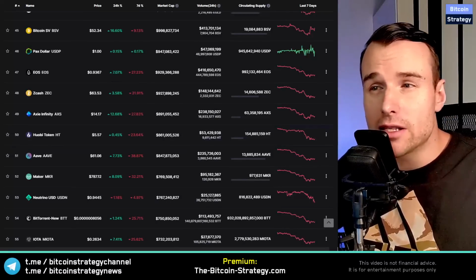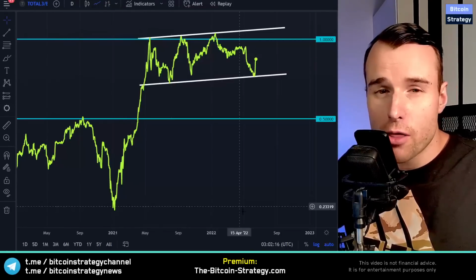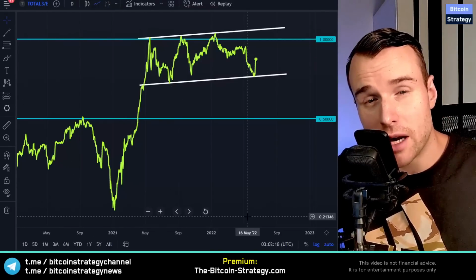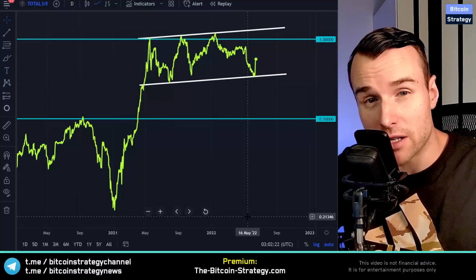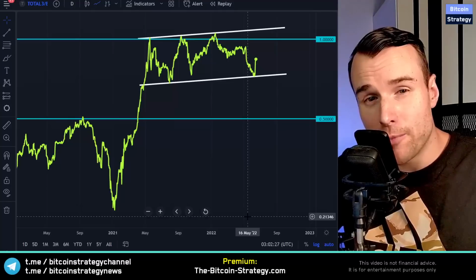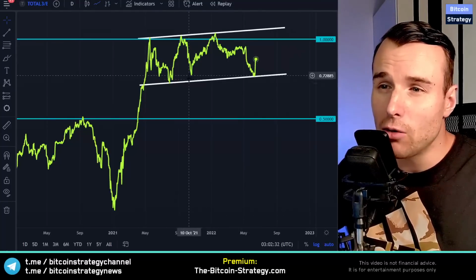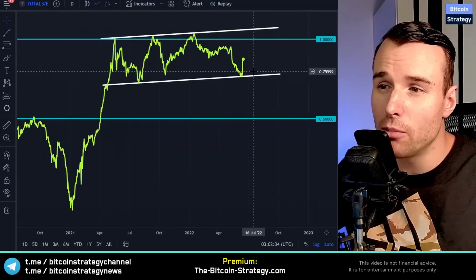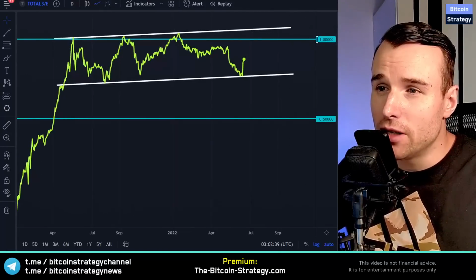And we can look at this even in a more quantitative way. We can look at total 3, which is the cryptocurrency market cap minus Bitcoin's market cap and minus Ethereum's market cap. So basically the altcoin market cap. We can look at that number and set this in relation to the Bitcoin market cap, meaning how is the altcoin market performing relative to Bitcoin? And when we look at this upper line over here, this means 1.